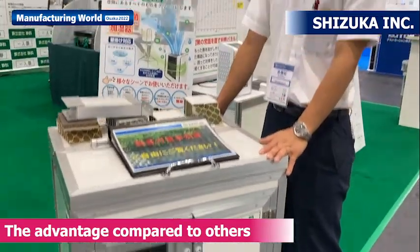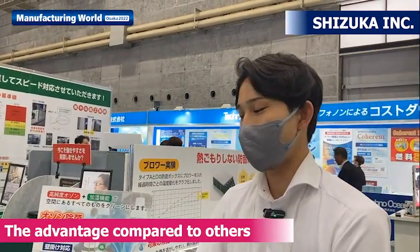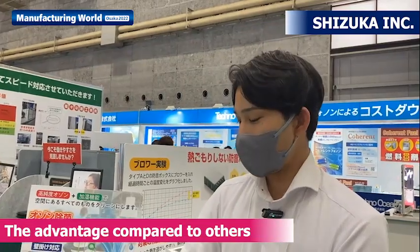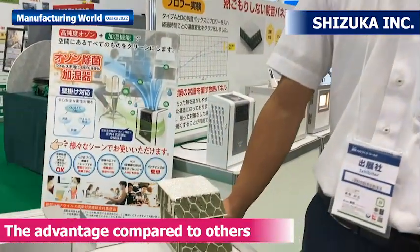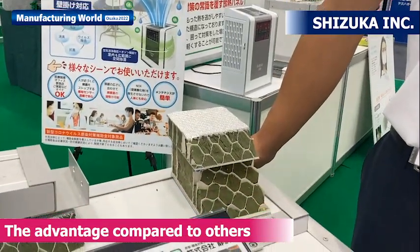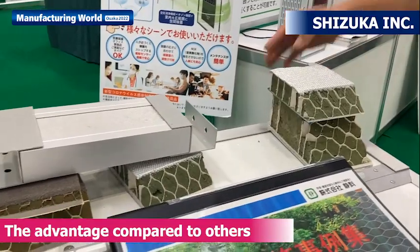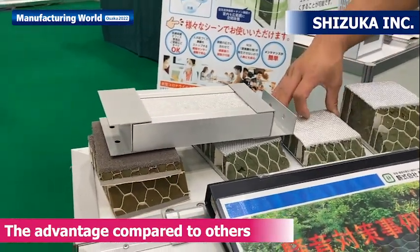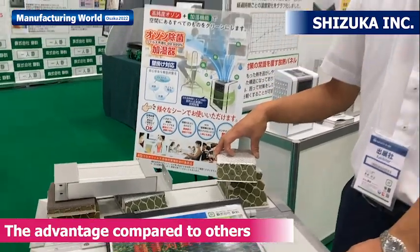Usual soundproofing panels such as brass or steel walls are susceptible to moisture and deteriorate after 5 to 6 years. However, our company uses foam resin, which lasts longer than 10 years. We have actually conducted explosion tests and have confirmed that the product lasts for more than 10 years. So the longevity of the product is one of the strengths.